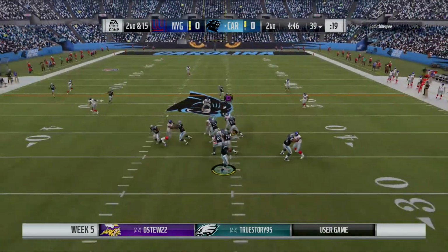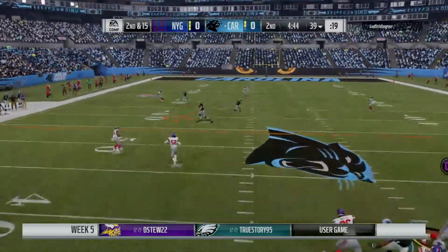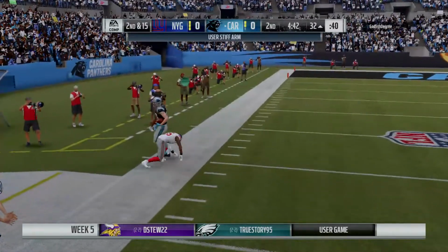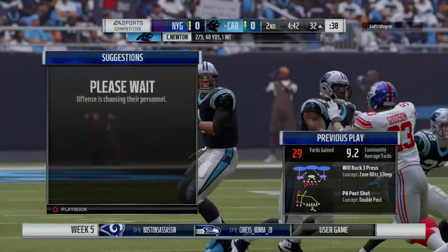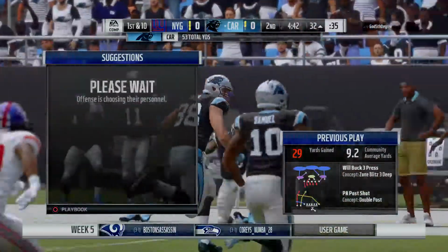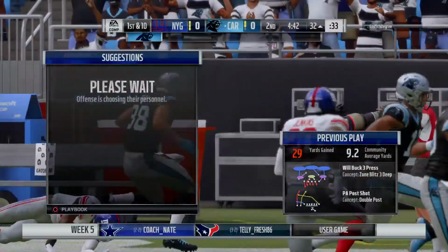Off play action, Newton. And this is caught. It's Greg Olsen. Yeah, he'll be out just a yard or 2 shy of the 30. He got 29 yards that time. It's so important to tackle well against these guys.